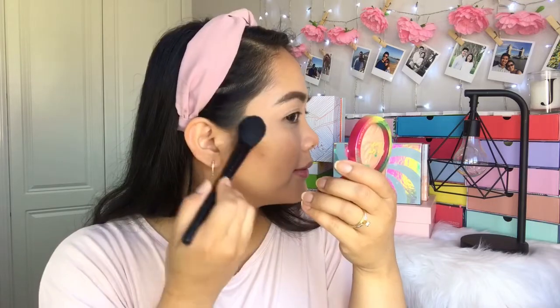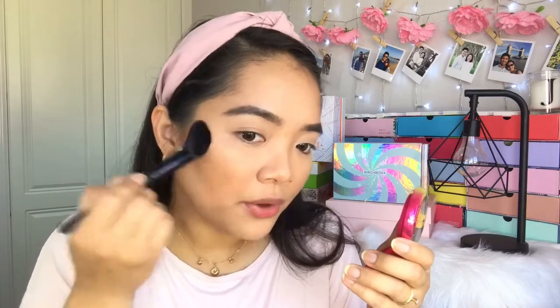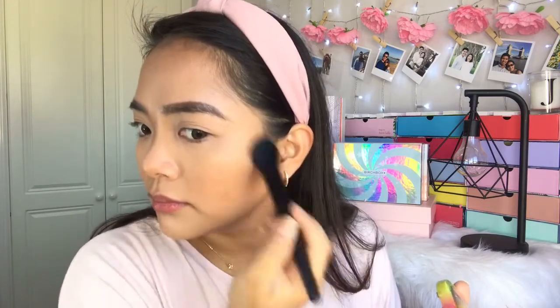Right, so I'll be using this with my e.l.f. blush brush. I'll just be applying it onto the high points of my face. Don't know if you can see that. Can't really see it. It's not a blush. That's definitely a highlighter for me. So I should have got a matte blush.